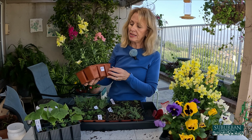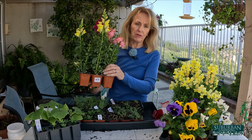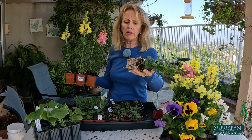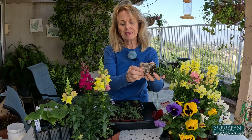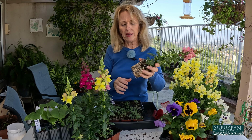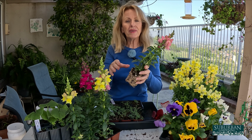They have been in this pot way too long. Let me show you. Oh, goodness. They are completely root bound. So I'm going to rough those up, and what I mean by that is I'm going to tear them open so they'll get down into the dirt better that way. I haven't hurt it. And I'm going to put these in some pots out in the yard so we can get some quick spring color.